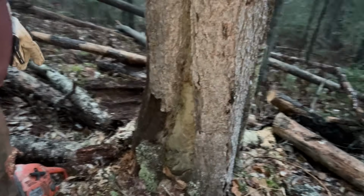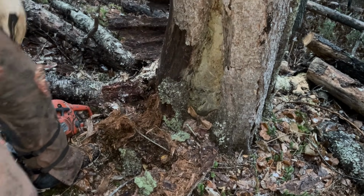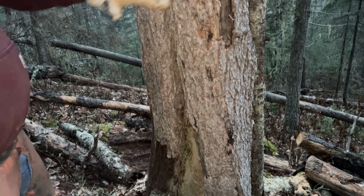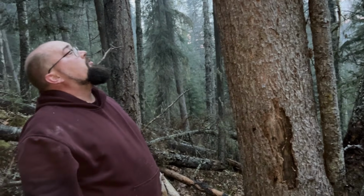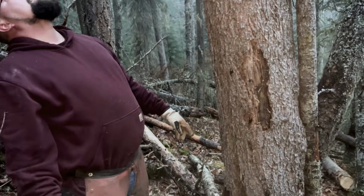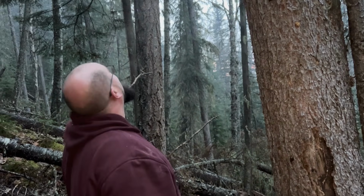Yeah. Because, like, you try to fall it, look how rotten that is. Oh, wow. You try to fall that. I mean, you could cut up here. You could winch it from the top, find a good tree. But, I mean, when you're trying to winch it, it could just buckle on the bottom. That's really unfortunate. We're gonna find a new tree?